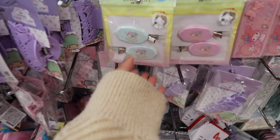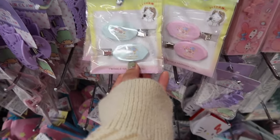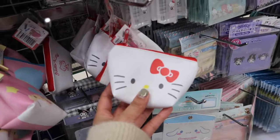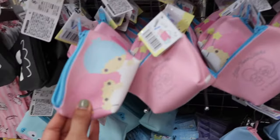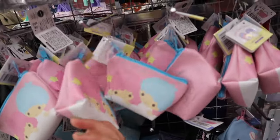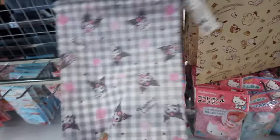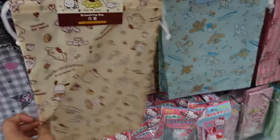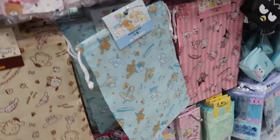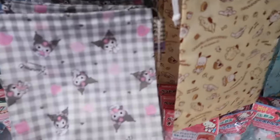They have so many cute things like these little bang clips for doing your makeup to get your hair out of your face. They have such cute little pouches. I actually have one of these in a different character and I use them in my purse. I got some the last time I came here to add to my friend's gifts. I feel like these drawstring bags that they have here would be perfect as wrapping paper, something to put your gift in, and then it's reusable for them to use.